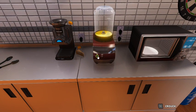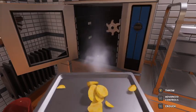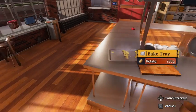There we go. And now we have our sauce to adorn these horribly burnt potatoes. As you can see, our potato skin. Yes. Get a nice crunch on them.